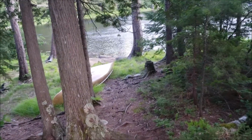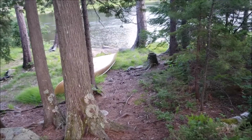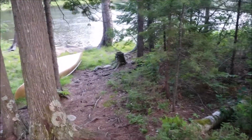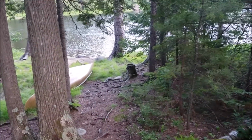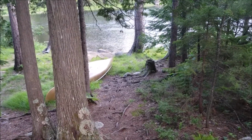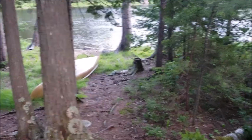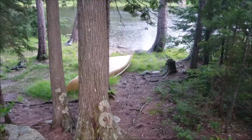All right, here we are. Our first campsite of the trip. Didn't make it onto Catfish today, unfortunately. We were quite windbound at the access point, so I didn't leave the access point until after 12 o'clock. And it's still quite windy out, so I'm not going to make a run down Narrow Bag.